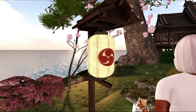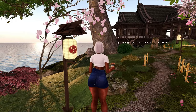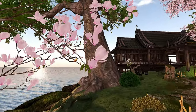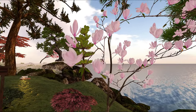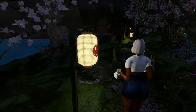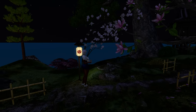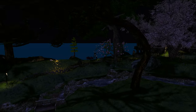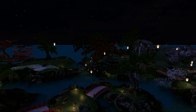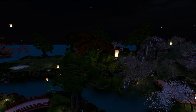When I was trying to find a different shared environment before I picked this one, I went to Midnight because I saw all of the paper lanterns. I was like, I bet you this place is beautiful at night. And it is. Let me show you guys real quick. So look at this, y'all. I'm telling you, when I saw all of the paper lanterns that they had, I knew that this land was going to be beautiful at night. Look at how pretty it is.